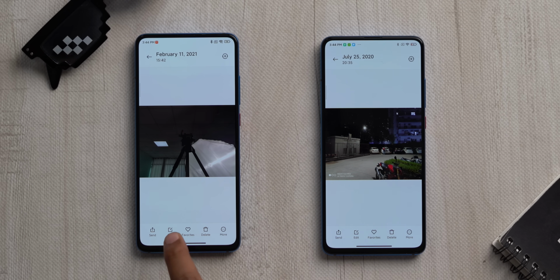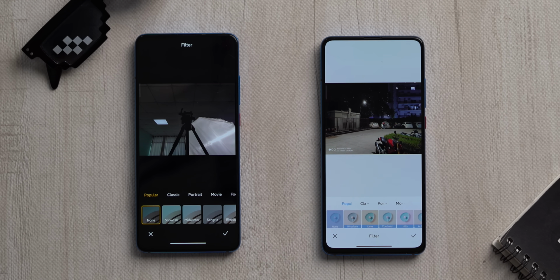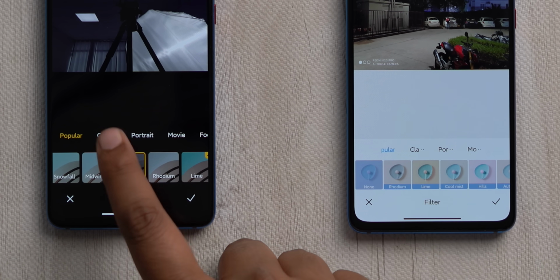Apart from that, the gallery app has more filter categories, and that means a lot more filters. There's food, travel, night, lilt, black and white, and fresh. Also, I can finally read the text of these categories, which is awesome.